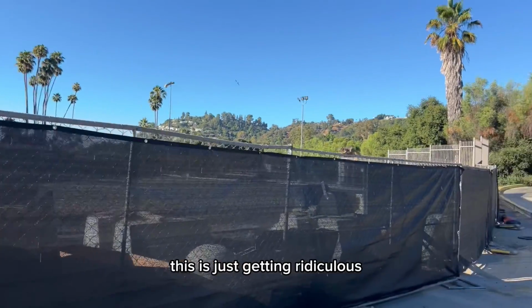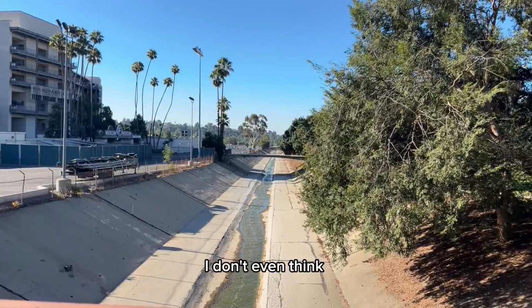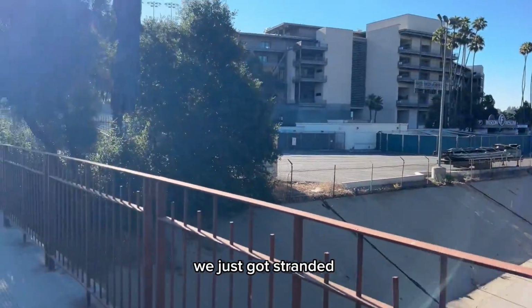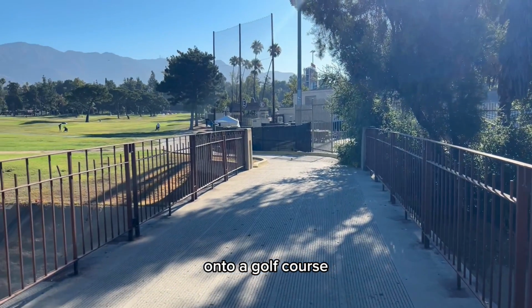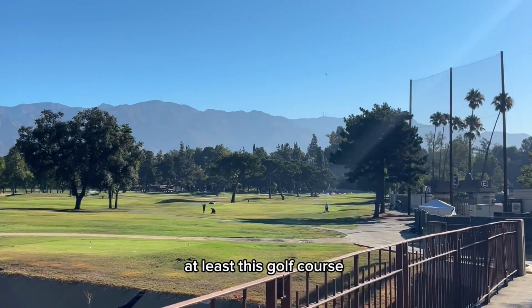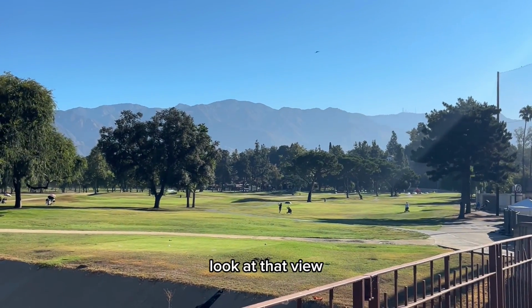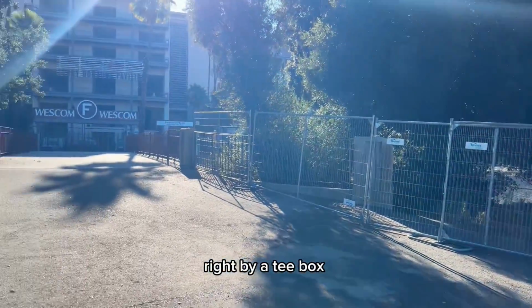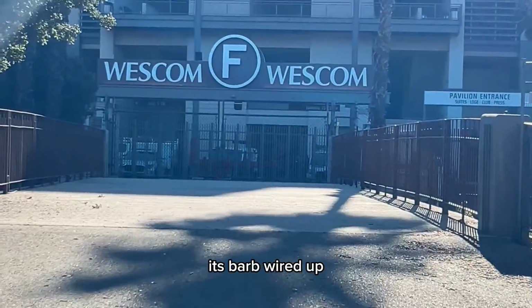I mean, this is just getting ridiculous. I don't even think we can make a full lap around this place. I think we just got stranded onto a golf course. At least this golf course is gorgeous though. Look at that view. Gate F is our only chance right here, right by a tee box. And of course, it's barbed wired up.